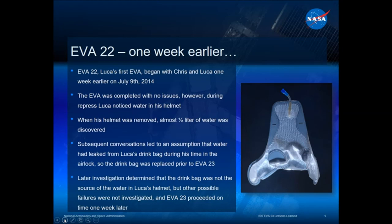That was enough confusion between the ground controllers that were hearing this and Luca that we just assumed that the drink bag was the source of the water. We didn't actually check. So all we did is on the EVA, the next week, we changed the drink bag out and we went out the door. We actually checked both of those drink bags, the one from EVA 22 and EVA 23, after this event, and neither one of them were leaking. It's important to note that to check those drink bags took very little time. It would have been a very easy thing for us to do had we figured out that that's what we should have done. That's an important lesson we'll talk about coming up here.